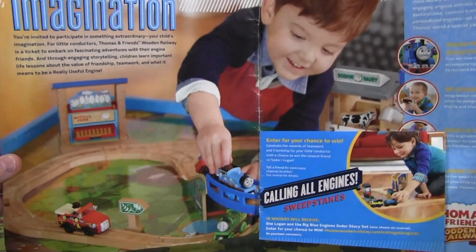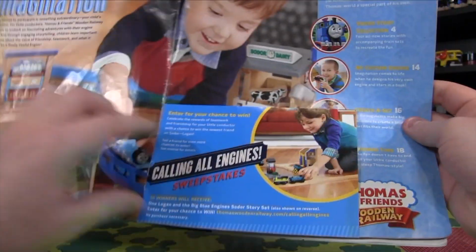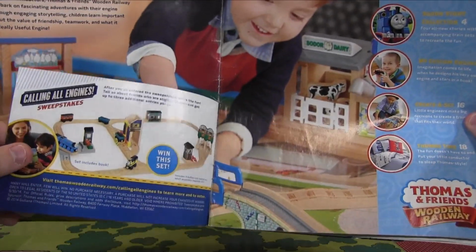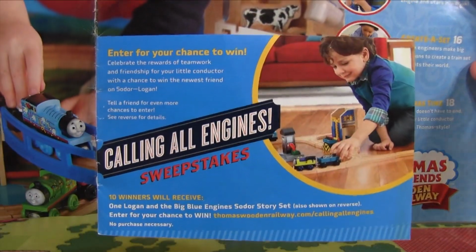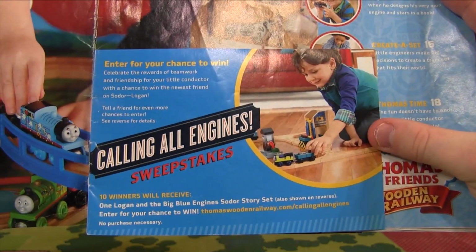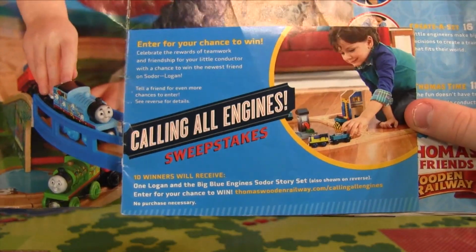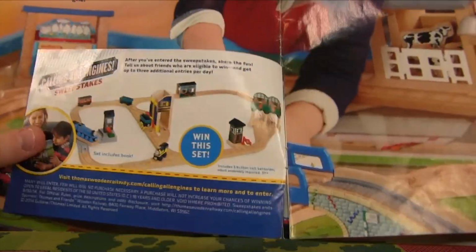So we have a little set right here, and this appears to be the Thomas's Birthday Surprise set. And then there's this little insert here, which, if you take the time to read this, they had a sweepstakes going on, and it was actually, funnily enough, called the Calling All Engines Sweepstakes. And it was basically an opportunity for you to get some free Thomas products. It looks like 10 people were going to receive the Logan and the Big Blue Engine story set. There's more information on the back side, basically showing the set.